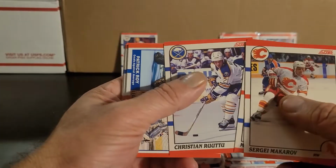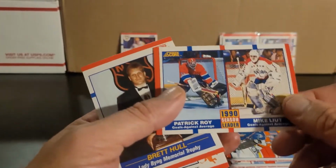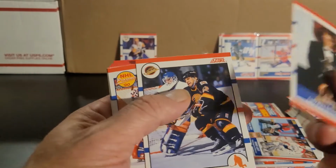Mike Richter, Christian Rudo. All right. That's an interesting one. 1990 season leaders. Got the Patrick Roy there. I'll wrap that one. Brett Hull.